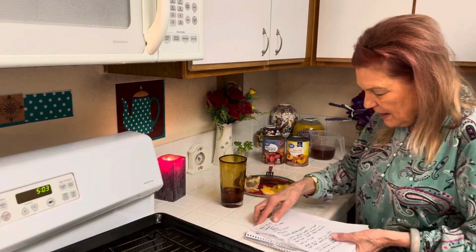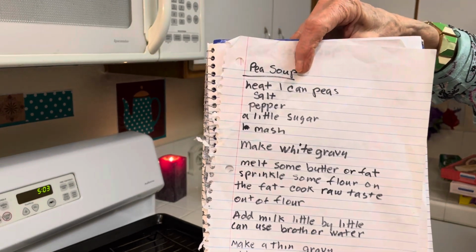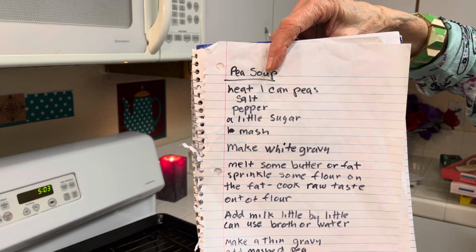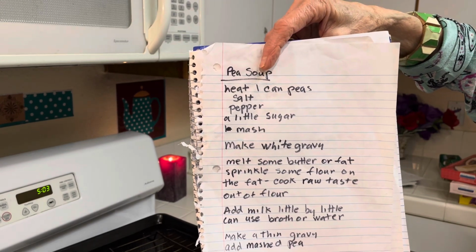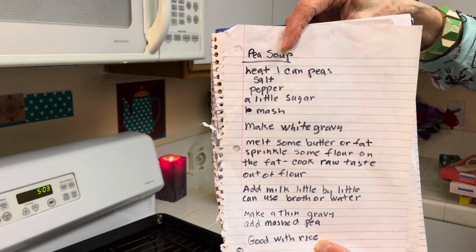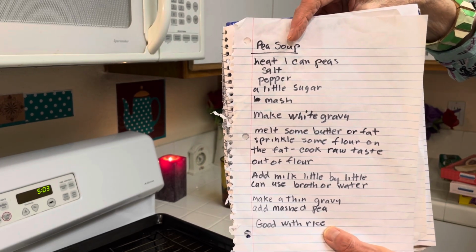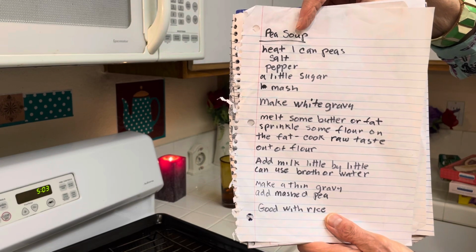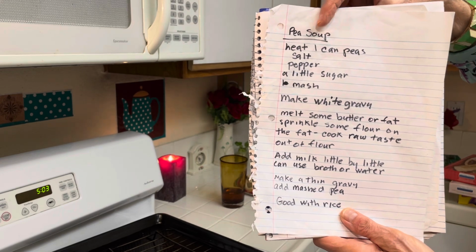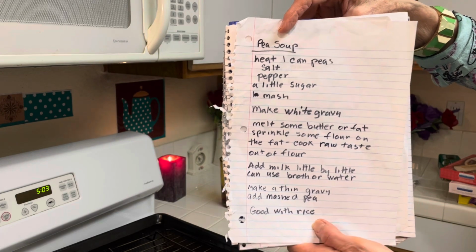So here is my canned pea soup recipe. Heat the can of peas with the juice, salt, pepper, and a little sugar, and mash or grind in the blender. Make a white gravy: melt some butter or fat, sprinkle some flour on the fat, cook the raw taste out of the flour and add milk little by little. You can use evaporated milk, or coconut or any kind of milk. Make a thin gravy, add the mashed peas, good with rice.